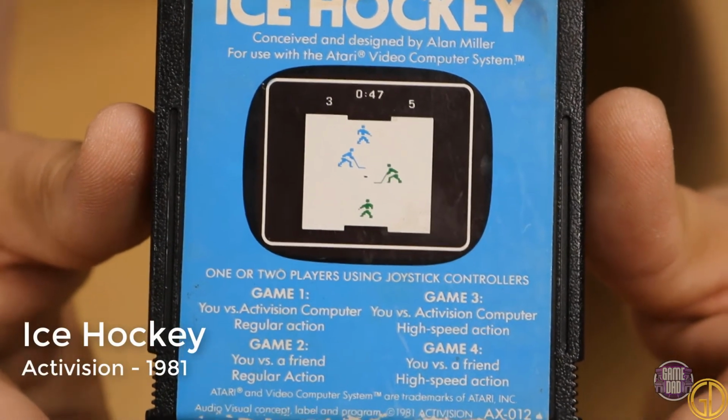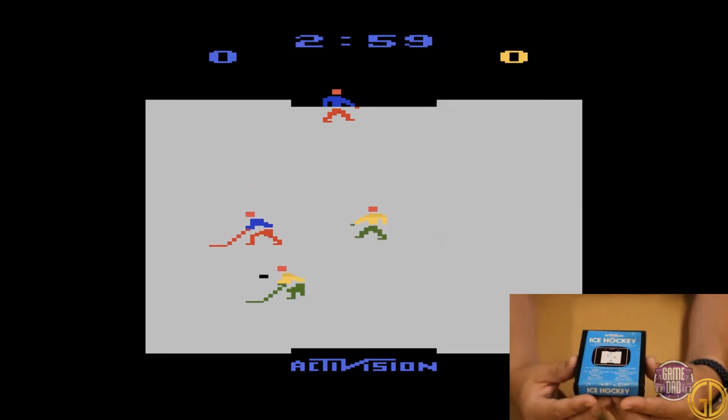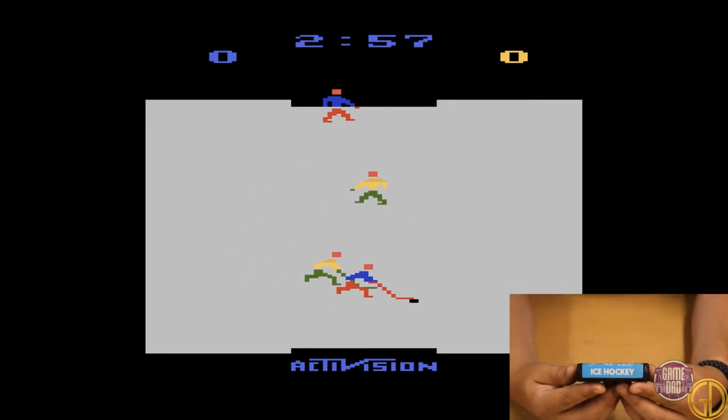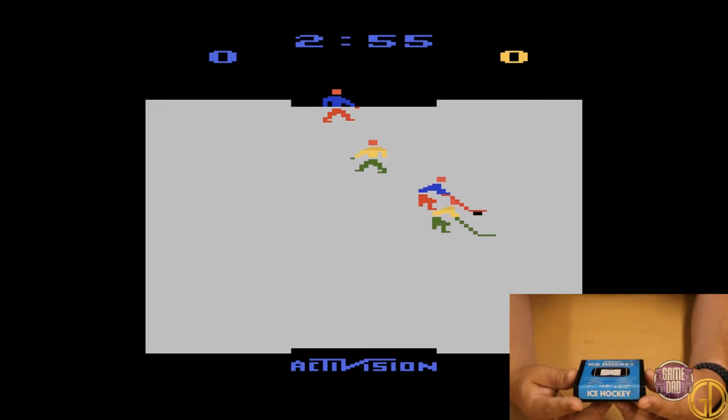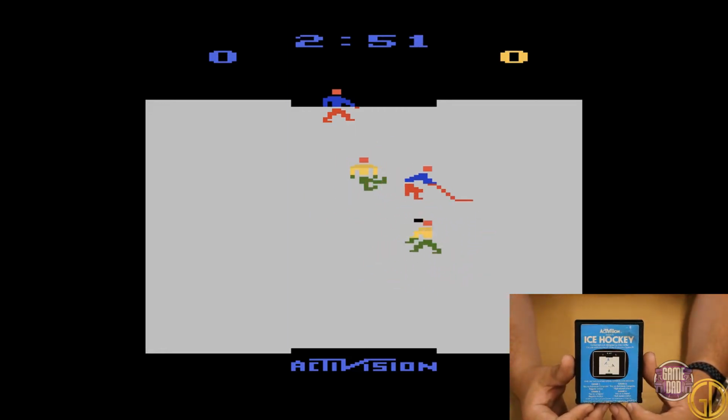Released in 1981 by Activision, Ice Hockey is a 2-on-2 matchup on the ice. Depending on where the puck is, you will either be playing as the goalie or trying to score on your opponent. Although it took me a few tries, I had a lot of fun once I had it figured out.